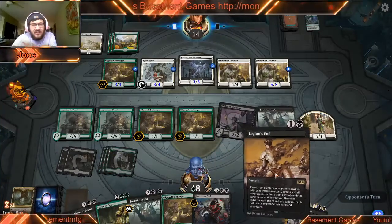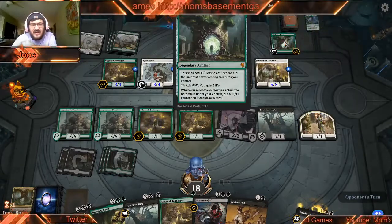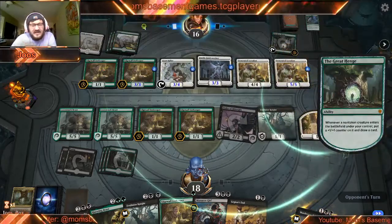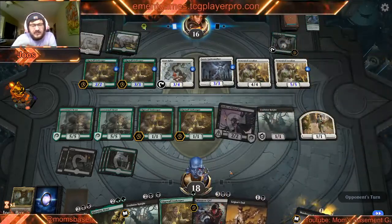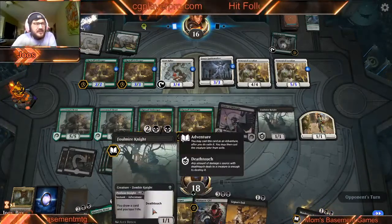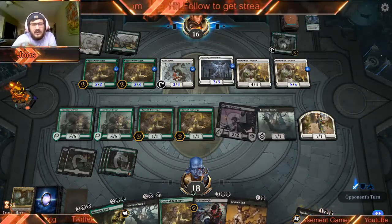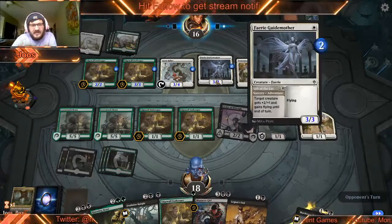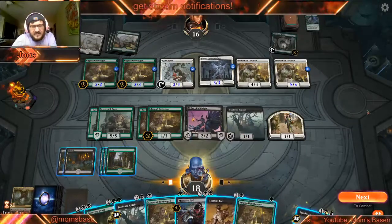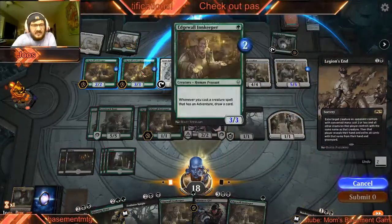I feel like if they play anything that justifies us casting Legion's End, we can do so. They're just going to play a Great Henge, though. Yeah, so we're definitely going to be getting rid of these Innkeepers then. I don't think they have a one-drop adventure. Maybe? Are there any green one-drop adventures in Standard right now? I don't think so. Yeah, so they're going to pass, empty their pool. They can hit us for three with the Guide Mother here, but that's like their only decent play. So we're definitely going to start it off here. Yeah, let's just Legion's End your Innkeepers.